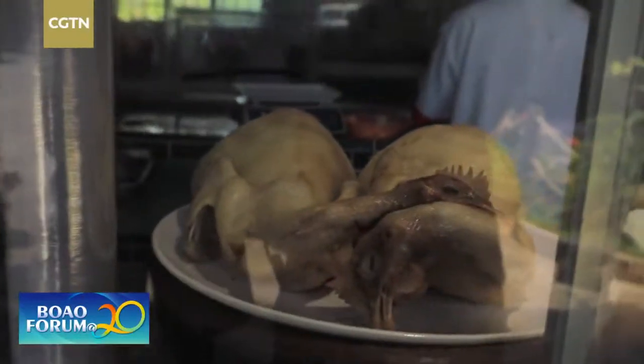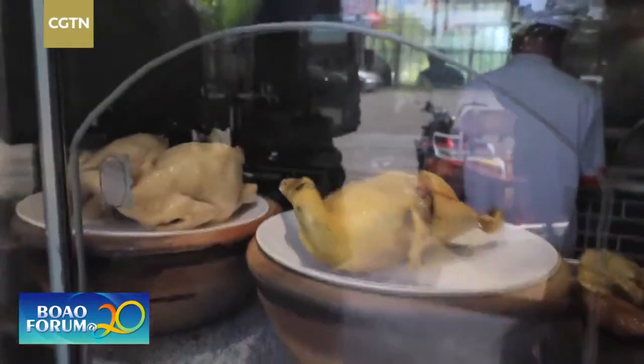Wenchang city is actually about an hour drive from where we are, Chunhai city. The city is famous for its chicken, of course, but it's also famous for the coconut plantation. Half of the coconuts of the province are from Wenchang city, and also of course the space center, the spacecraft center.